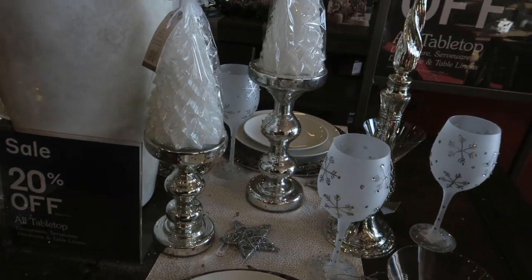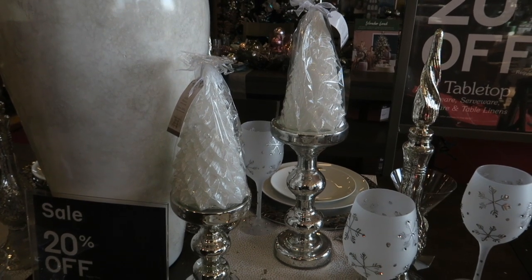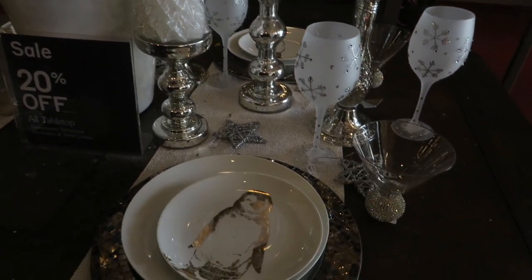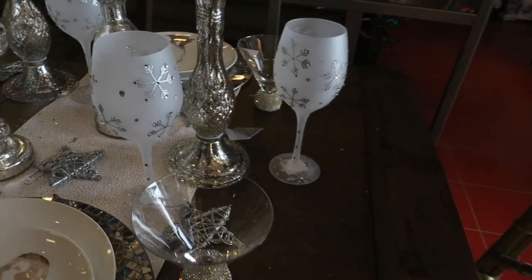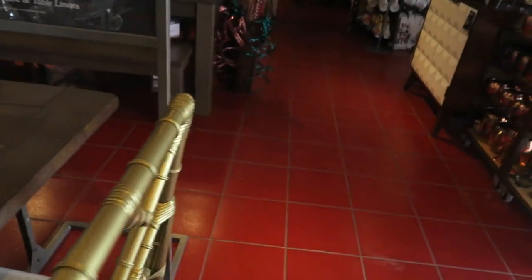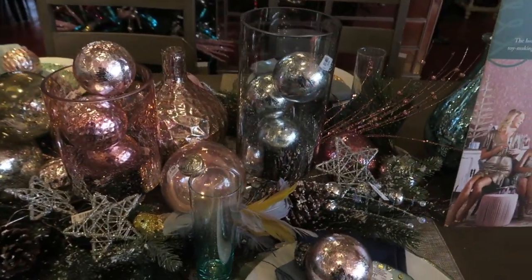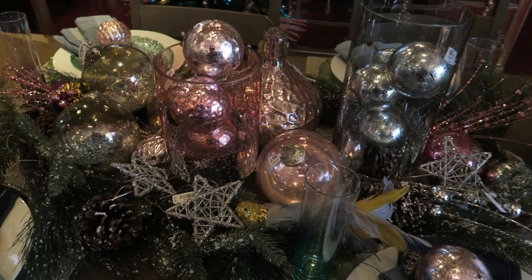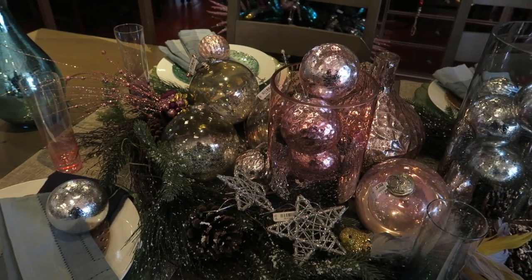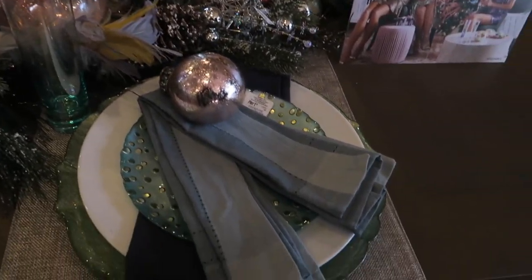Oh, I love how they have the little tree candles on top of those little candle holders. That's really, really pretty. The little snowflake wine glasses. How cute. And then over here, they have this really cute pastel centerpiece. And then they also have a tree over here set up to match it, which we are getting ready to take a look at.